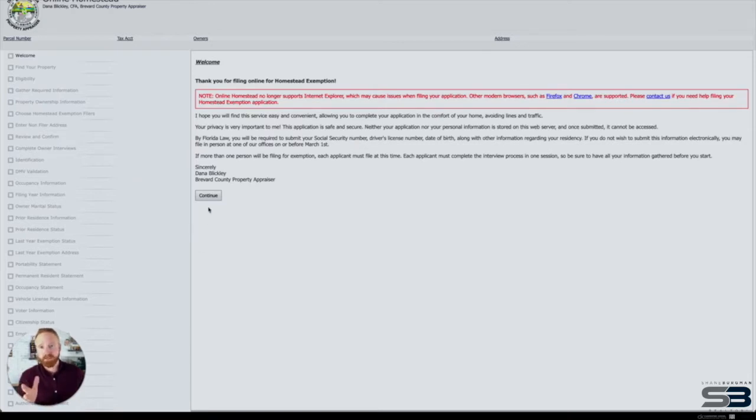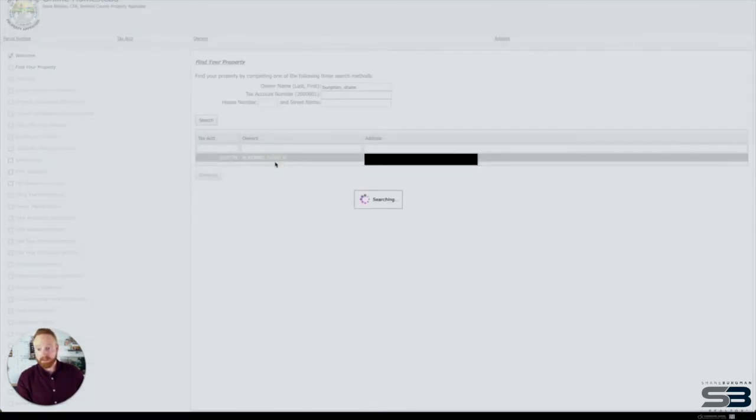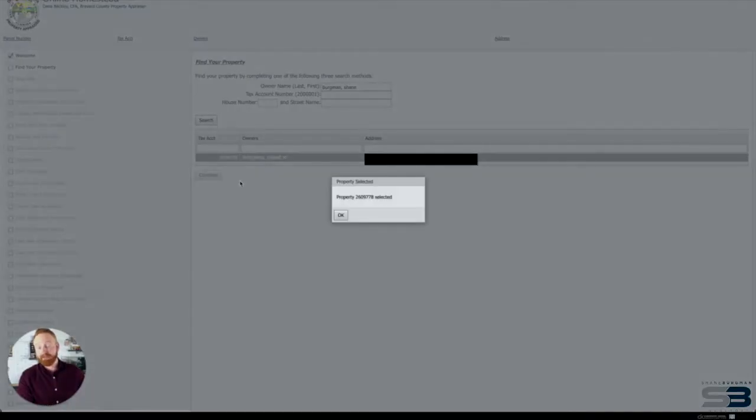Now, there will be some people out there that do not have the ability to file online, so you'll have to read through some of the fine print here to make sure that you do qualify and that you are able to fill it out online. For me, I would just go through the process, and if you're not able to submit it, it's going to tell you somewhere along the process. So same thing here, you type in one of these things, so I'll just do my name again. We're going to search it. It's going to automatically pull up my account here. And since I already have applied for homestead, it's going to show that. It's still going to want me to go through and pretend to file, but we've already checked my status, so I don't need to do this.